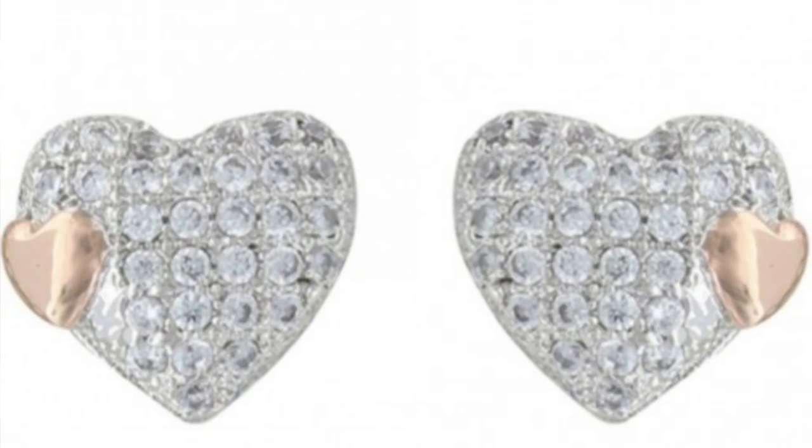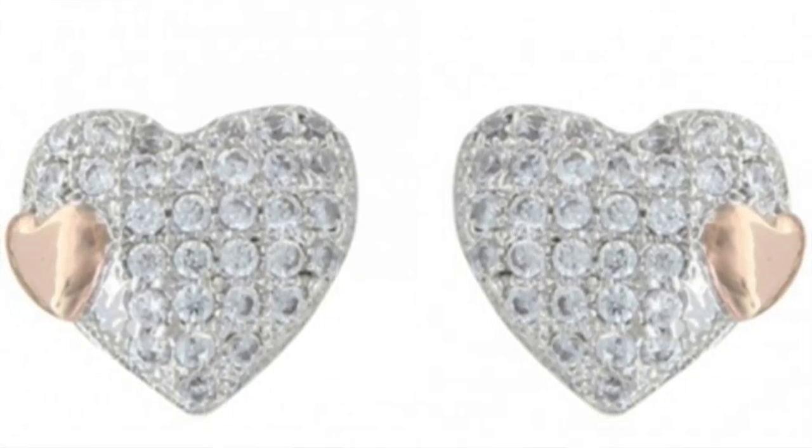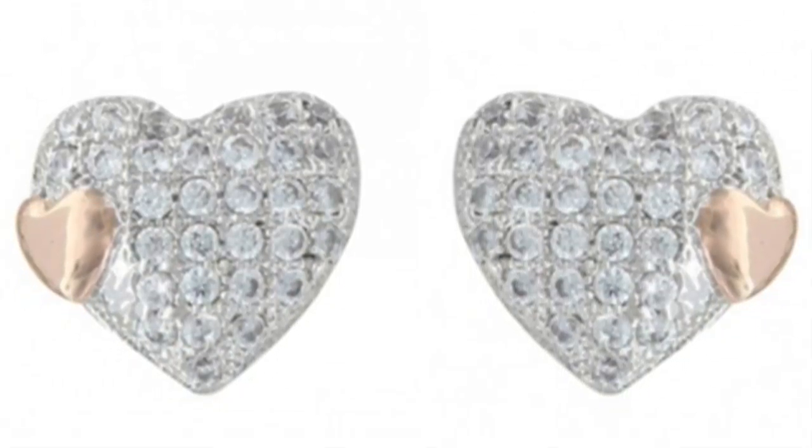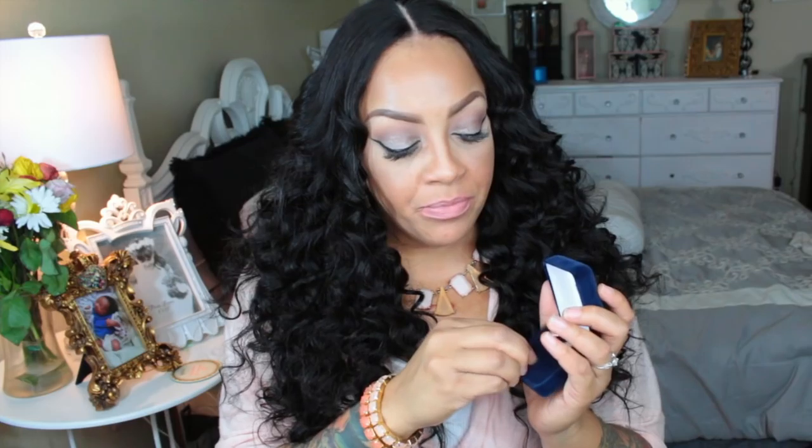Okay, so the next set, which I also got, are, like I said, really delicate pieces. Sometimes I like to wear big earrings, and sometimes not so much. It all depends on what I've been wearing around my neck. This one here is the Inside Out Hearts Cubic Zirconia Studs, and these are so pretty. These retail for $37, and this is also sterling silver, and it also comes in this navy blue velvet case. I did wear these a few times, and I got a little makeup on them, so I do need to clean them.